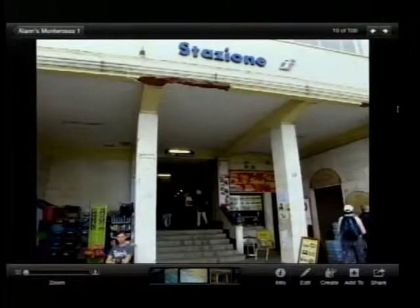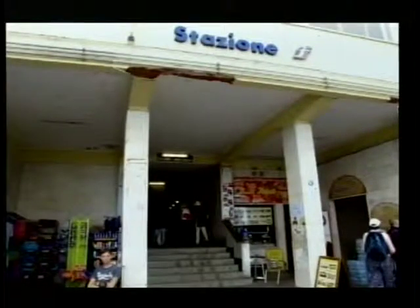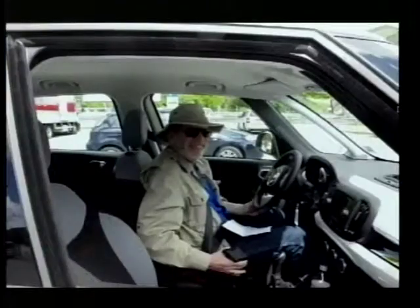And, of course, here's one way of getting there, and that's by train. I'll talk about that a little more later. Or you could get to a place like Genoa perhaps, or Levanto, and take a ferry to Monterosso. But this is the way we decided to go.